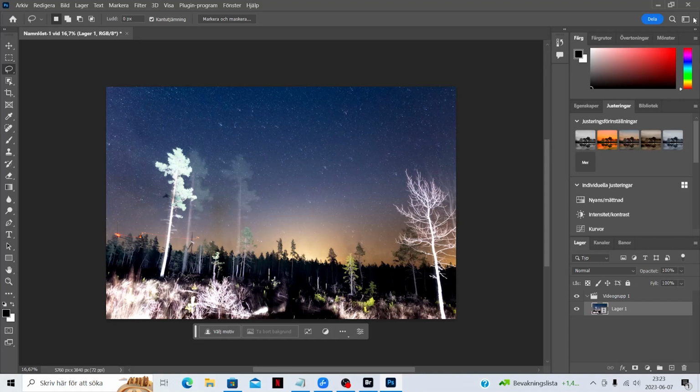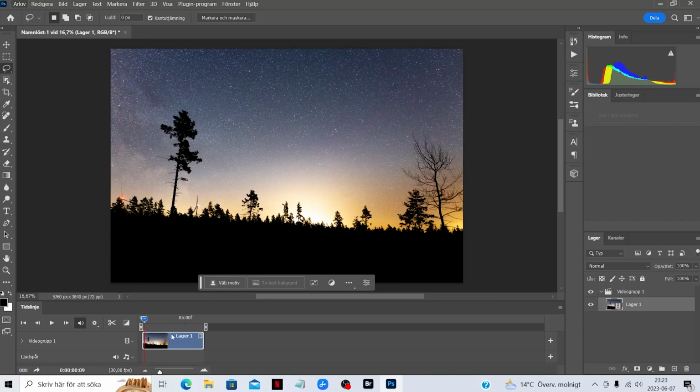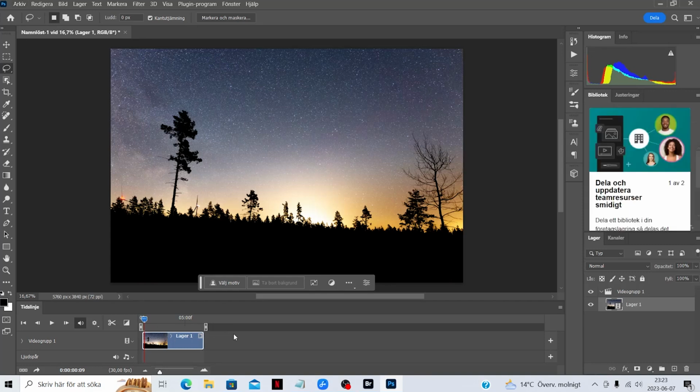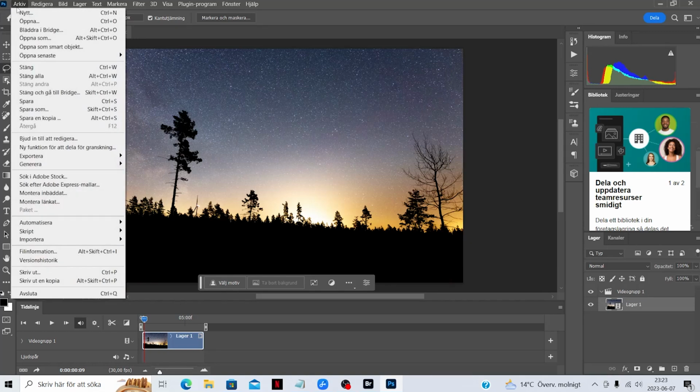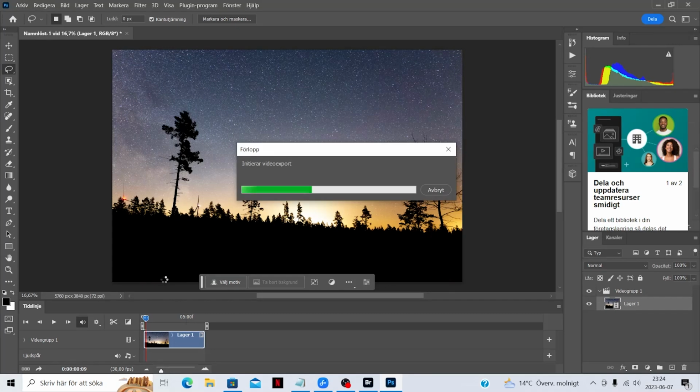And then you go up here and you hit, I believe it's called motion. And I use this in order to adjust the length of the video. And once I'm done, I hit file and I go to export. And I go to render video. And now it initiates video export.